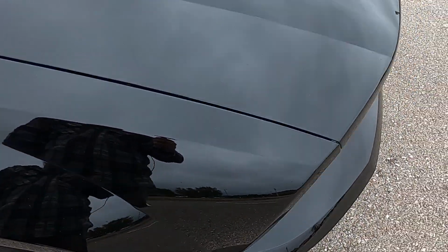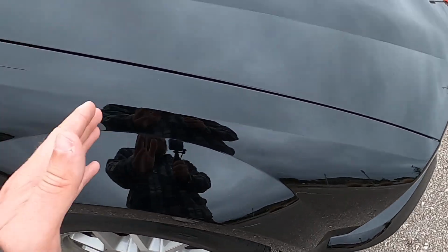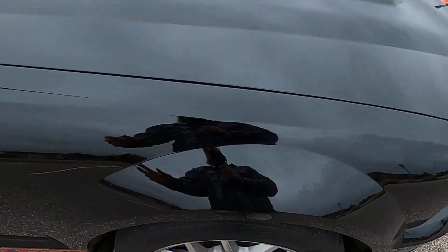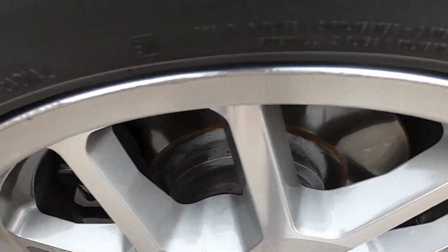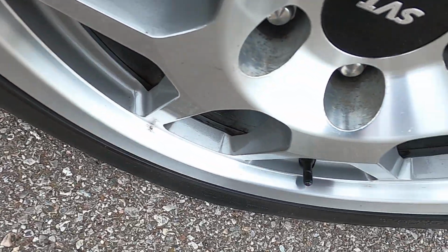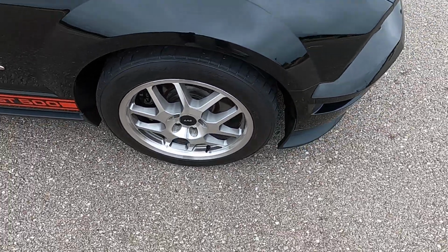Front passenger fender. Same story as the driver's side, pretty symmetrical wear, about halfway from the wheel arch forward. You do have some rock chips, and then moving back, obviously the wear is significantly decreased. And the front passenger side wheel, has a little bit of rash on it, but not as much etching. Overall, I think the wheel looks really good.